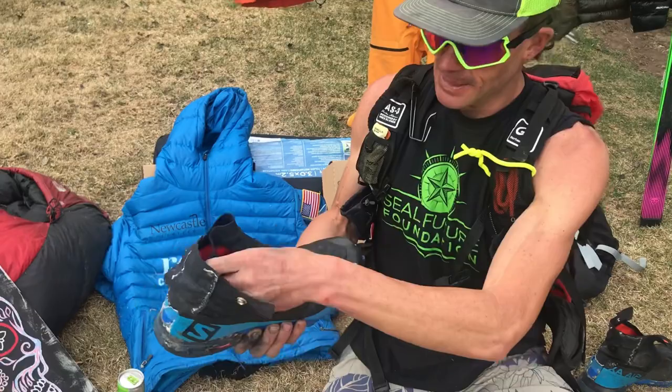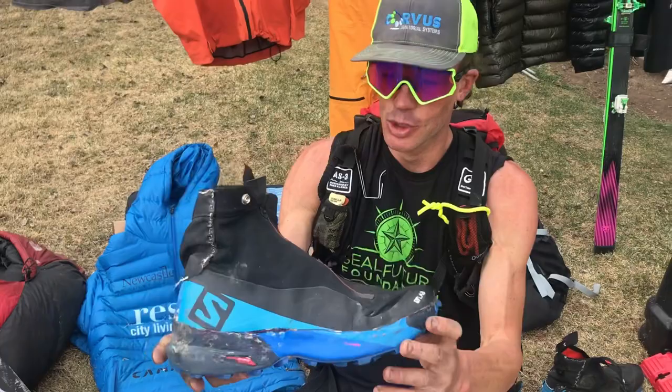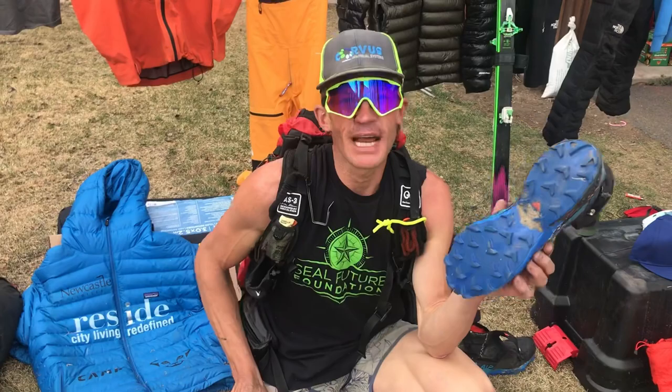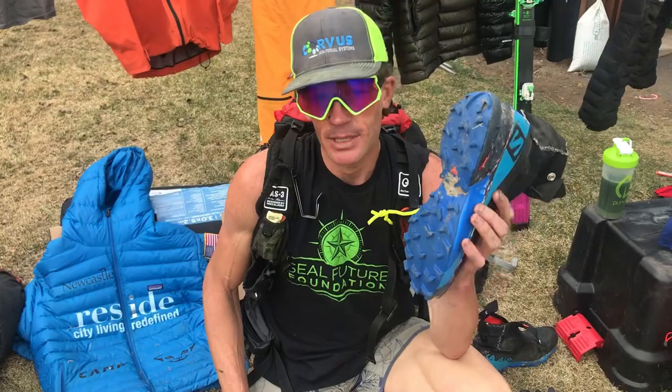So you zip it up, now your whole shoe's waterproof. And because they came off 13s, they were too short. So I had to cut an old piece of Gore-Tex and sew it on the back to make them work, but I'll be using these. So I always have these in my pack, and then my ski boots on the snow. And then on the trails, I put these on.